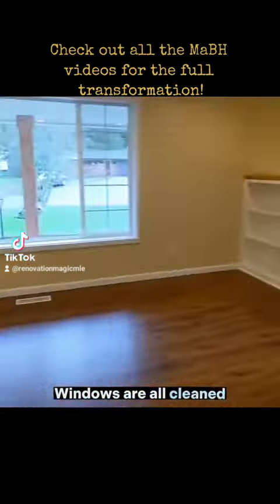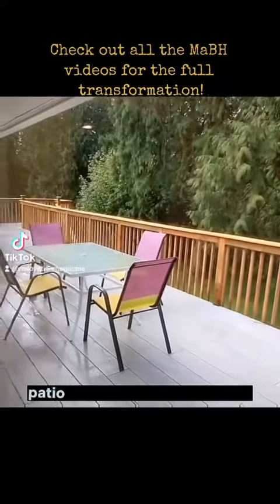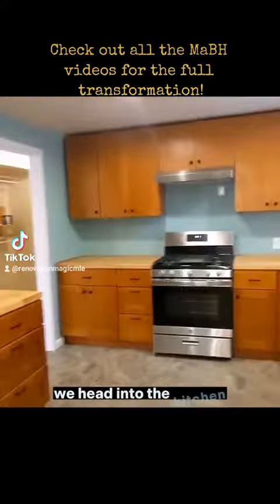There's the dining room with brand new lights. The deck is all ready to go for summer drinks and patio time with the entire family. We head into the kitchen. All of the drawers have their handles, all the cabinets have their handles, fully functioning sink and all the appliances.